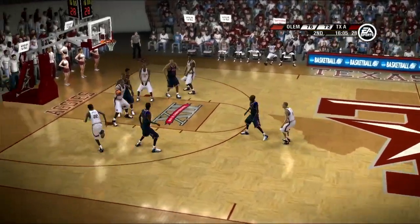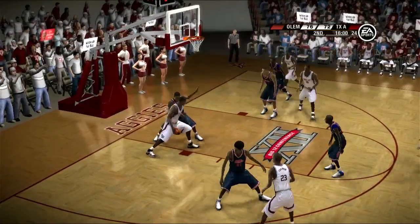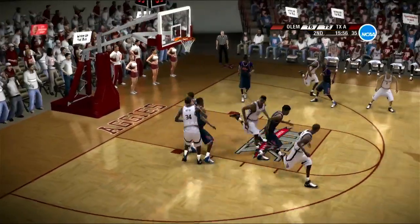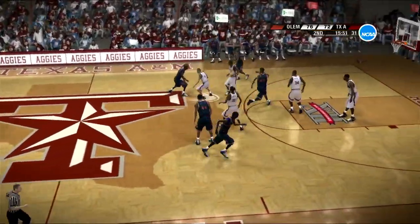Dickey's working on that low block on that right hip. I'll tell you one thing, he's trying to deny the ball initially, but the defense really doesn't do a great job of sealing him off. Tries for two. And the fans are going wild.